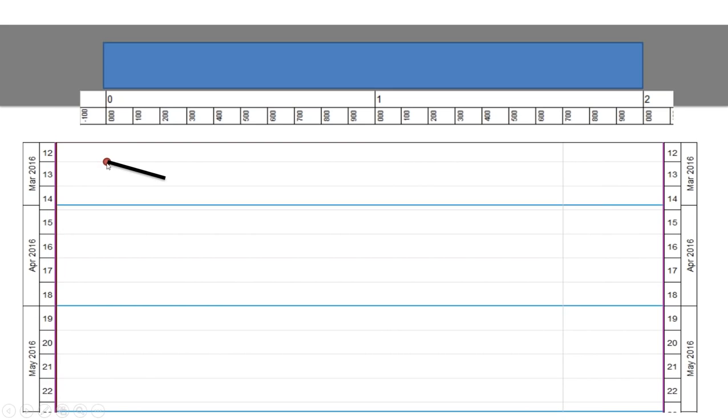When I select the beginning of my activity and go up, this represents the start location. It means I am going to start from 0 meters, and you can see 100, 200, 300 representing each 100 meters. This is the first kilometer and the second kilometer. It shows that my plan is starting from 0 meters.